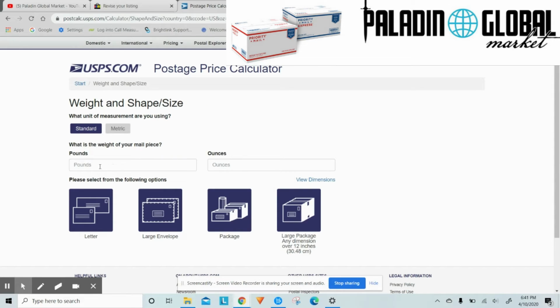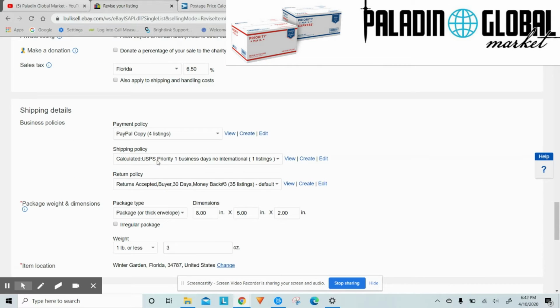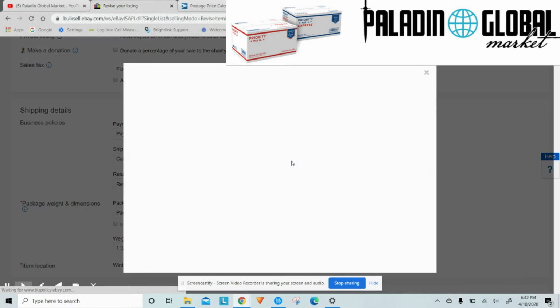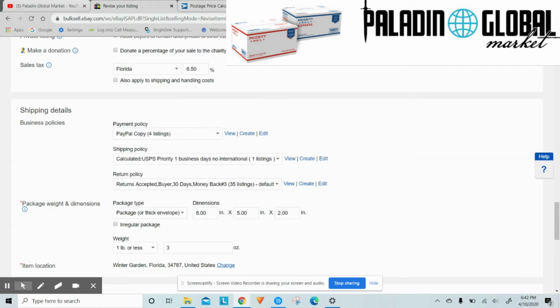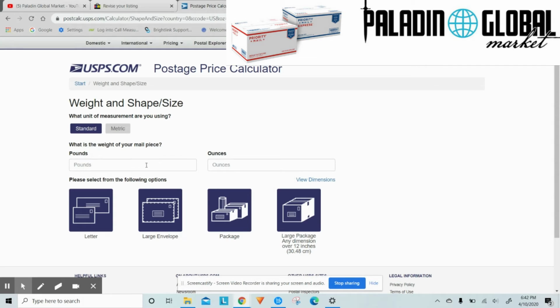All right, so this is just to get an idea if you have an item that you want to ship, and when you go to enter in the calculated pricing, which I go over in more detail in other videos, on eBay you can select calculated pricing. So for instance, right here on my eBay listing, you can enter in the weight of the item, the box dimensions, and several different things. But for the sake of this example, we're just going to go from here.